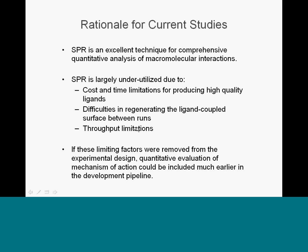And this is really where the use of the ProteOn comes in, where we use this 6x6 array to really enhance our throughput. And so the overarching theme here is that if we're able to eliminate these limitations, or at least mitigate these limiting factors, and take them out of our experimental design, then we can do a very quantitative evaluation of macromolecular interactions very early in a development pipeline.